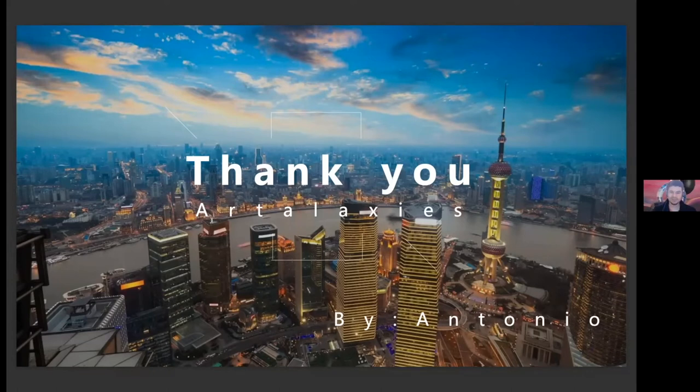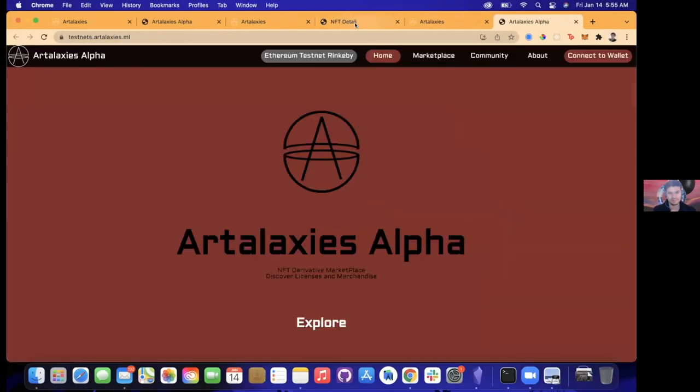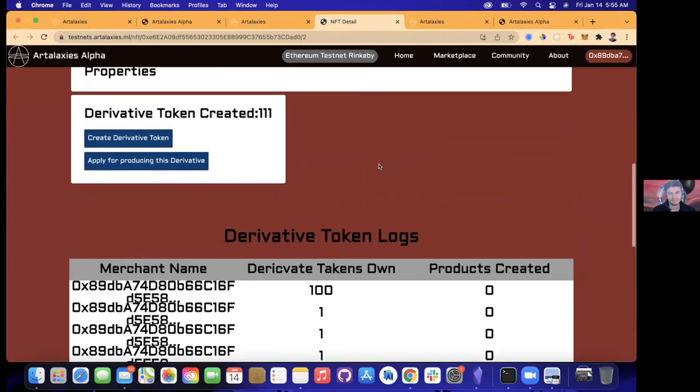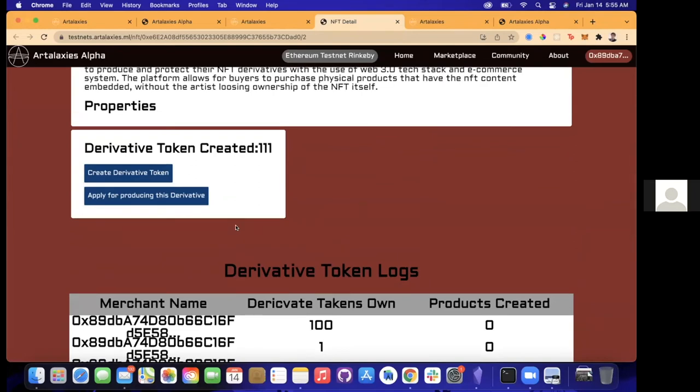Hello? Yeah, okay, go ahead. Can you elaborate on how the derivative tokens are linked to the NFT itself? Sure. Actually, Colin, could you help me out with this one? We only need to mint the derivative token with the NFT token from any other smart contract, and then the derivative token will be created in our smart contract.